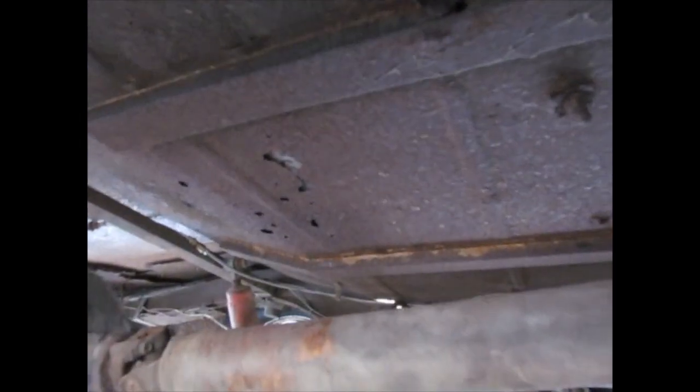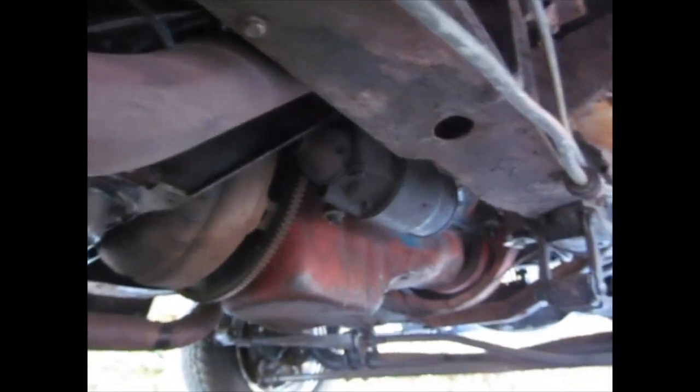This is the original floor pan. Let the camera adjust. Come on, camera. There we go. You can see a couple of holes there in the floor pan underneath the back seat. But man, what awesome condition. I mean, look at these floor pans. Holy smokes. They look awesome for what they are. I haven't seen any leaks in the car as far as engine leaks or transmission leaks. I've had it parked in the same spot. Same thing here, inner fender well.